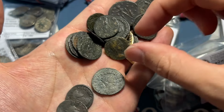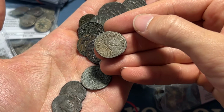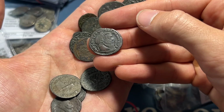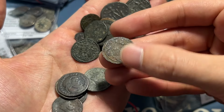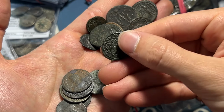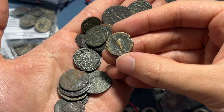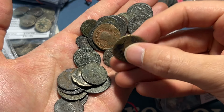It's been a while since I've gotten a chance to unbox, but there are some nice Aurelius, and there's a Probus, in good shape, different Roman coins. Licinius right there. Probus, yeah, a great antoninianus, but this is only like 40, 50 years later, Diocletian, versus some of those antoniniani, and you can see the rapid debasement in the coins. They just get totally crushed.